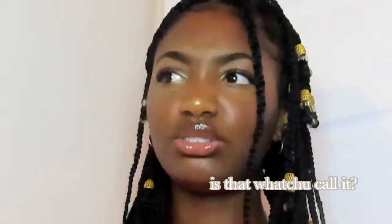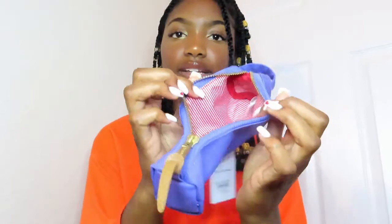First thing I got was this pencil pouch. Is that what you call it? Put my pens, my pencils, erasers, stuff like that. Y'all know what a pencil pouch is for. But this is what it looks like. It's a purple looking color and it has a leather strap. It's just plain, you know. And inside it's red and white stripes.